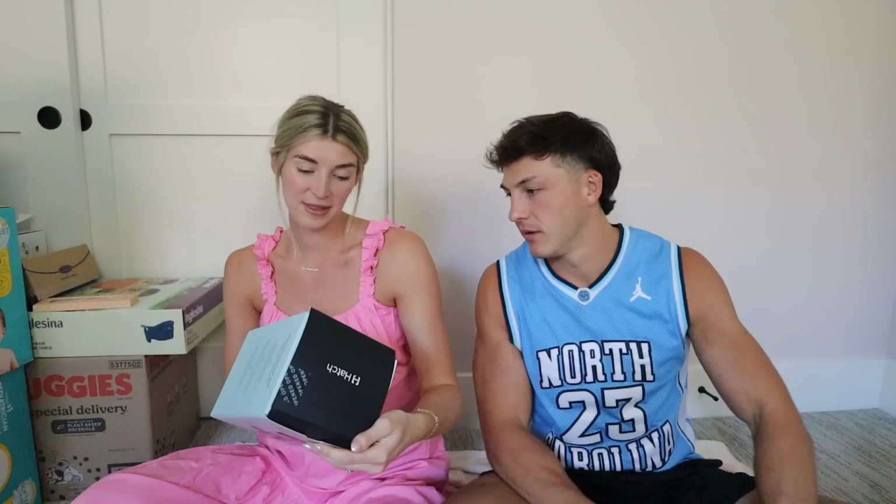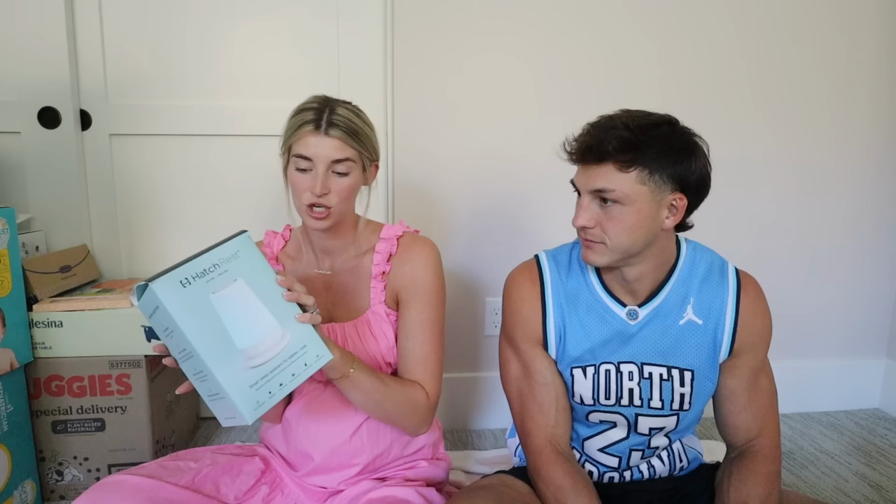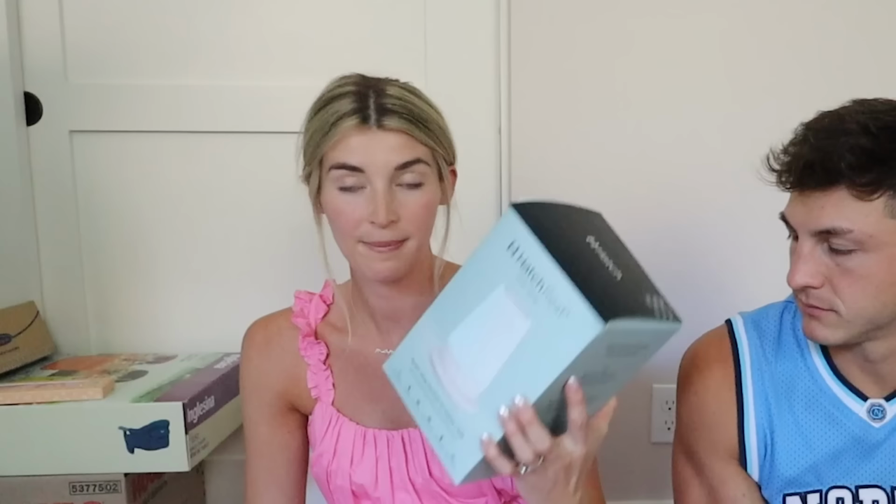We'll see. The next thing we got is a Hatch Rest. So we got the second generation one, which I'm really excited about. I've heard so many great things about it as a sound machine, and I've already tested it out. I've already opened it and am trying to get familiar with it, that way once she's here, we're not trying to figure out all these gadgets and stuff. But yeah, so far that works pretty good.